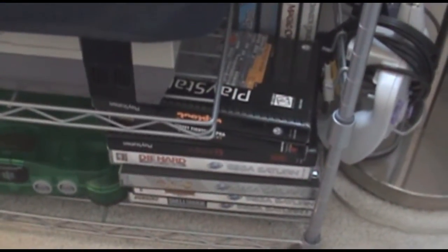Thanks, Randy. Those are awesome. As you see, a couple miscellaneous Sony, PlayStation, and Saturn games there. Now that's not it for my systems. If you look, it's kind of hard to see. I have this giant kiosk here.